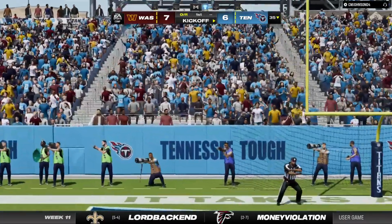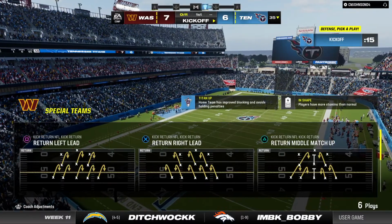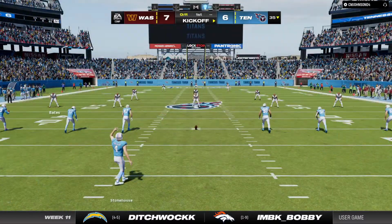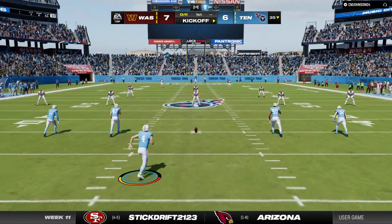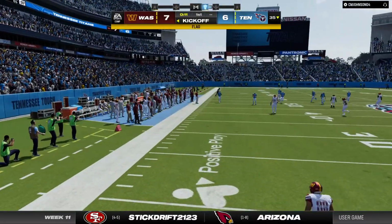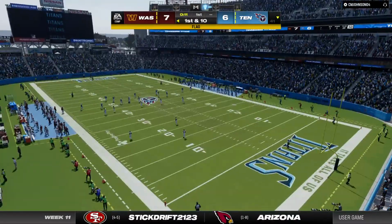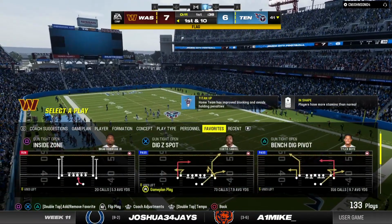And that is off the left upright. It's no good. So we're back to a one-point game now as the kickoff comes. And they're going to mark that where it went out of bounds. So really good starting field position up past the 40-yard line.